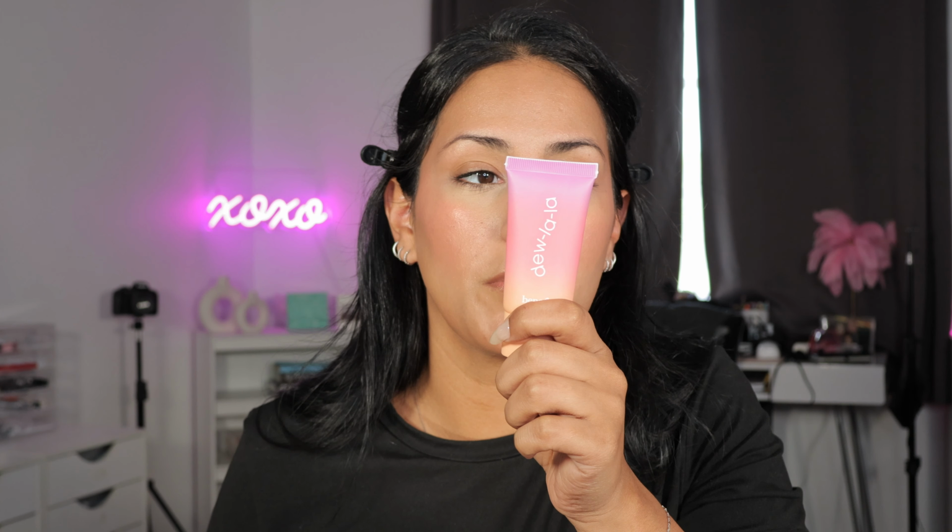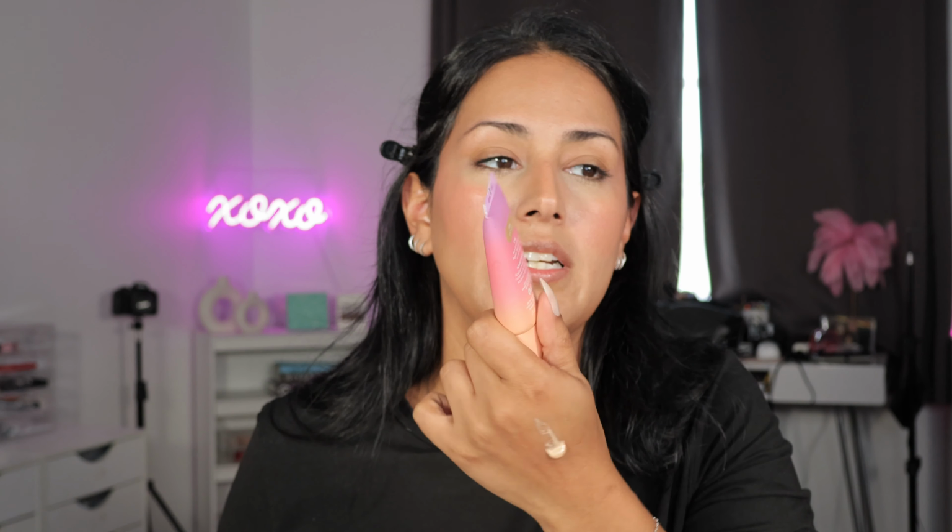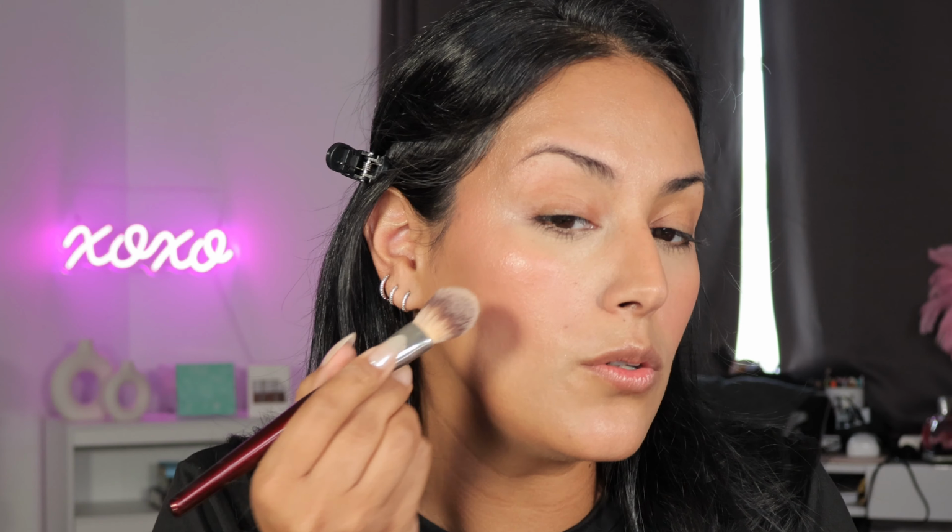Now I will add a little bit of a liquid highlighter. I know it's a lot of steps, but it's very easy to do, I promise you guys. For my liquid highlighter, I'm gonna use the Watts Up by Benefit. I have mine in Luna, which is going to be light medium, and it's actually really nice. These are all products that are hydrating on the skin, and it's beautiful.